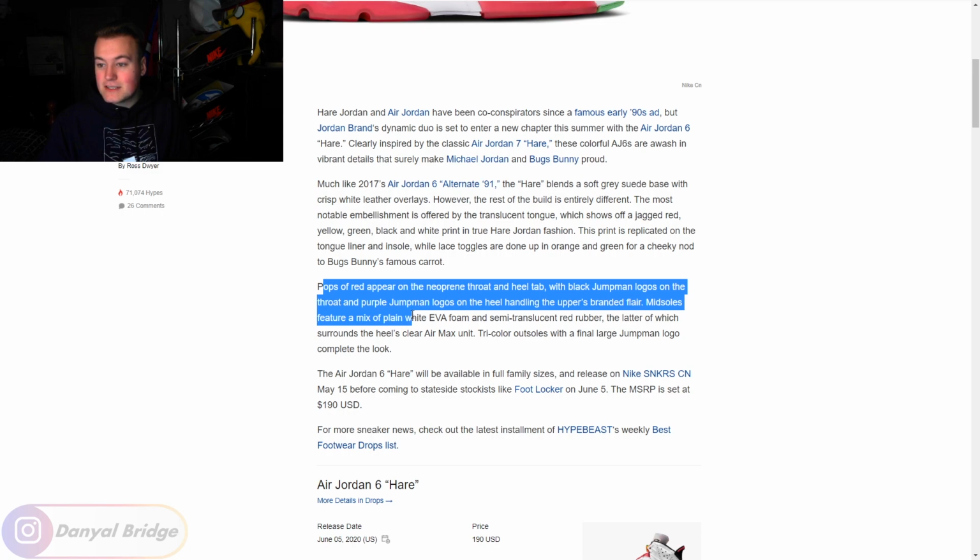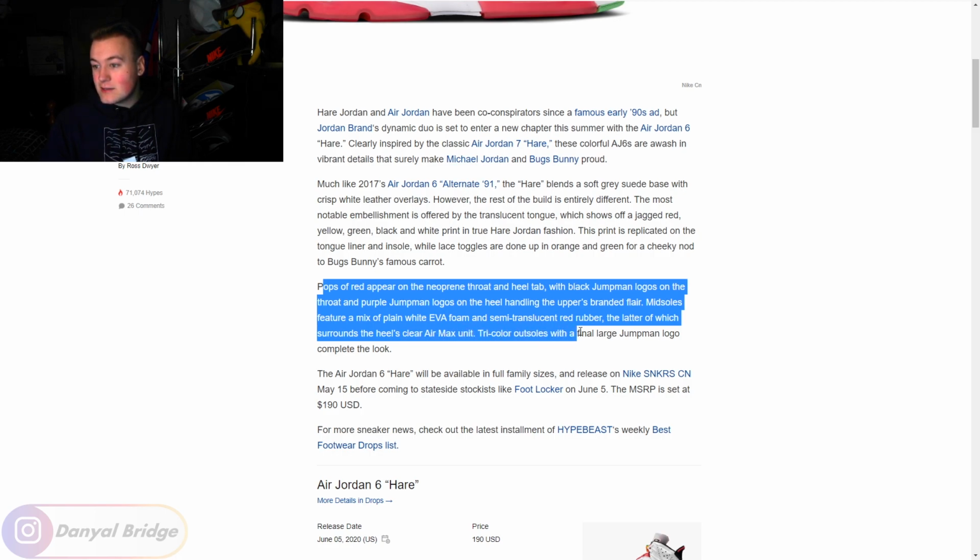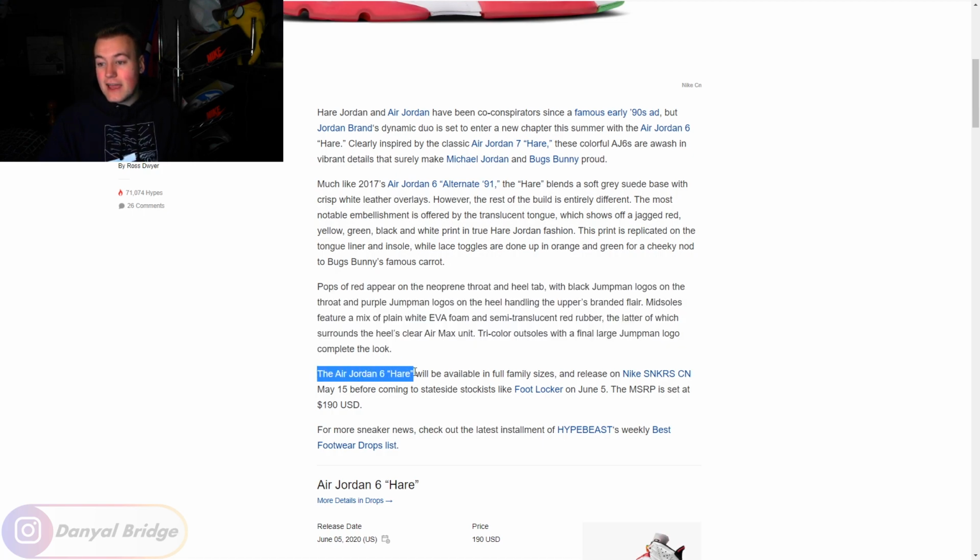Midsoles feature a mix of plain white EVA foam and semi-translucent red rubber, the latter of which surrounds the heel clear Air Max unit. Tri-color outsoles with a final large Jumpman logo complete the look. The Air Jordan 6 Hare will be made available in full family sizing, so that's toddlers, kids, older kids, and men's sizing, and release on Nike Sneakers CN.